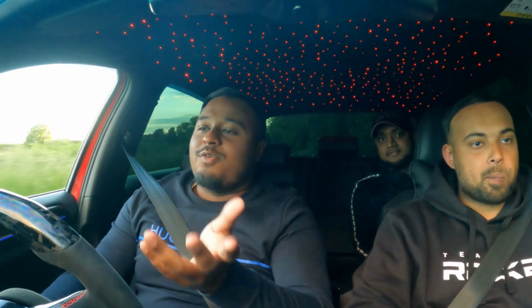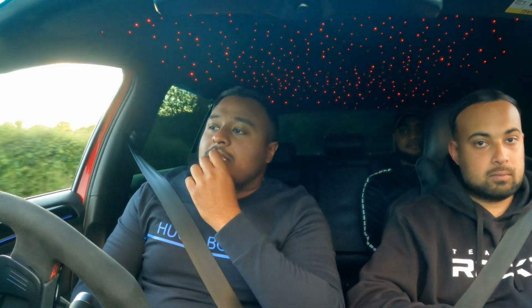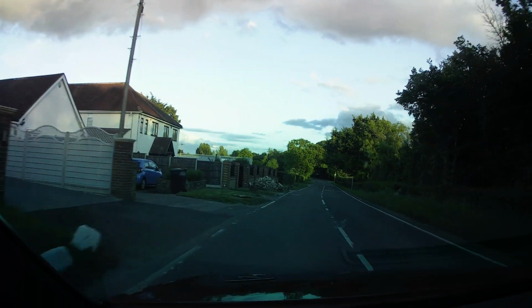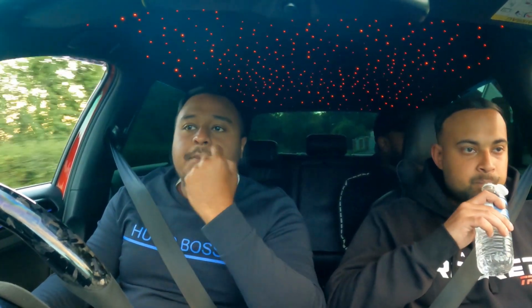What can I say about the Golf R that I haven't already said before? It's just a perfect all-rounder. I don't blame VW for moving away from the 3.2 in a way. I don't, because ultimately, let's be honest, it was impractical to have a 3.2 litre in one of these.